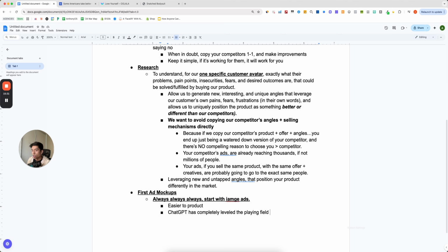Sometimes the product's not going to show up exactly the right way, but ChatGPT has made distinguishing between dropshipping brands and e-commerce brands through the quality of their image ads alone completely obsolete. Like before, you could pretty easily tell if an image ad was for a dropshipping brand, but now it's completely irrelevant. ChatGPT has made it so much easier.